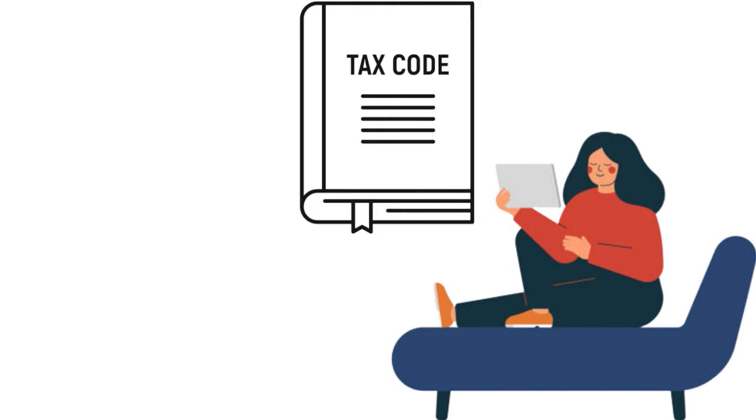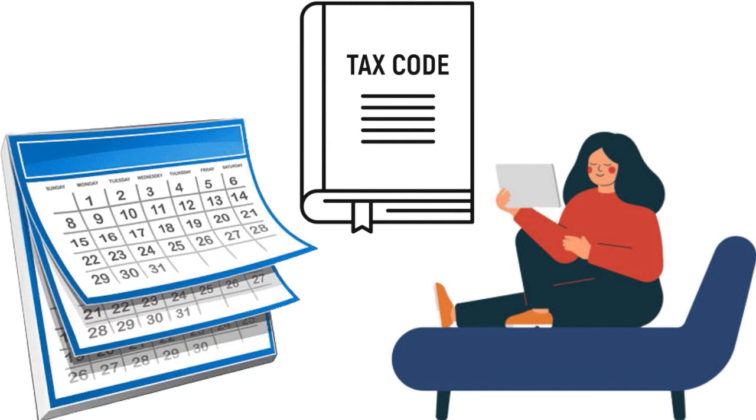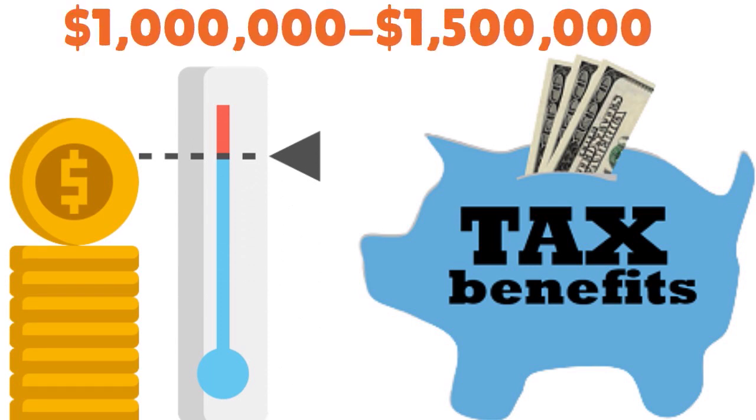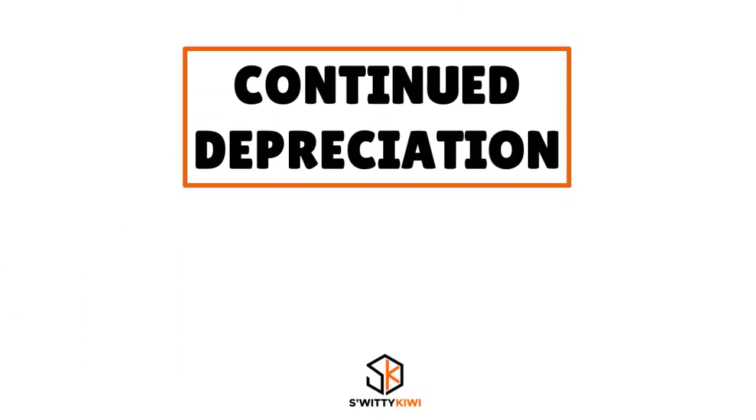A special provision of the federal tax code allows you to deduct the full amount you invest in business assets in the year you purchase them, instead of spreading out the deductions over a period of years. This section 179 expensing helps simplify record keeping and helps you get the tax benefit of your investment sooner. This is really important, and there are actually deduction limits. It fluctuates around 1 million to 1.5 million. And so number six, we have continued depreciation on business assets.